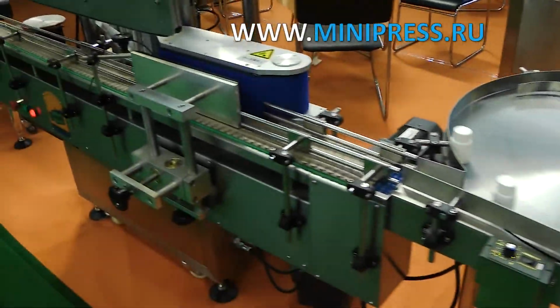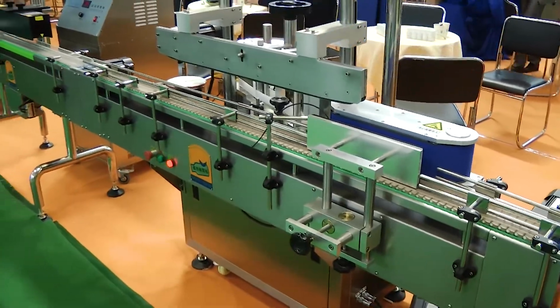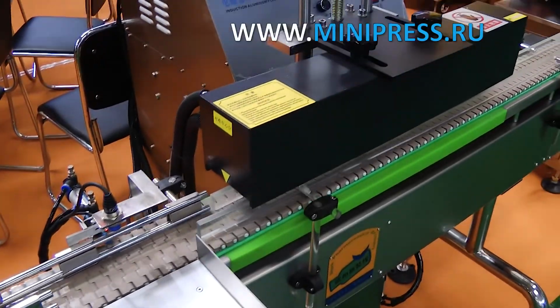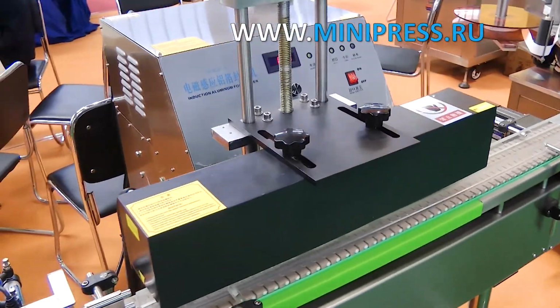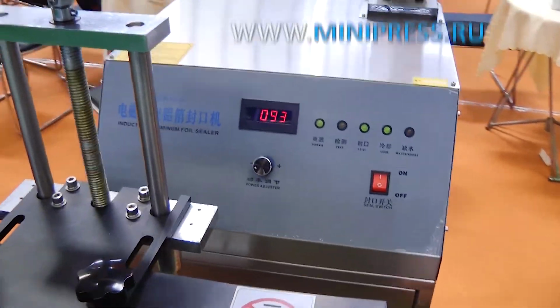My colleagues recommended me 2 manufacturers in Germany. I found their data on the internet and sent them an email asking to select equipment according to my requirements. 2 days later I received a reply from one company saying that they had a labeling machine with the specifications given, but it was only suitable for penicillin bottles. Another company refused to work with us, as they don't work with CIS countries.